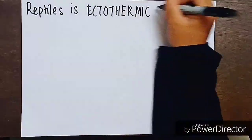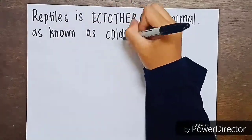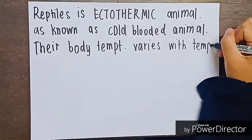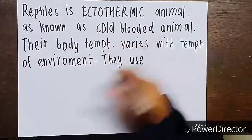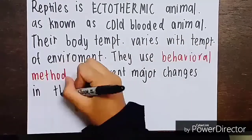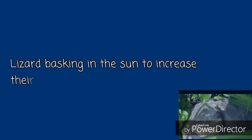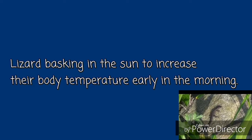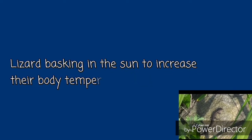Reptiles are ectothermic animals, also known as cold-blooded animals. Their body temperature varies with the temperature of the environment. They use behavioral methods to prevent major changes in their body temperature. For example, a lizard basks in the sun to increase its body temperature early in the morning.